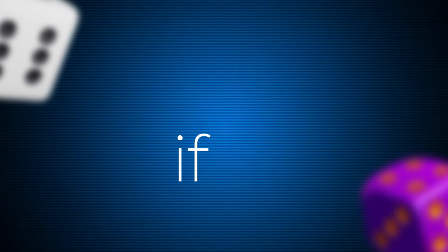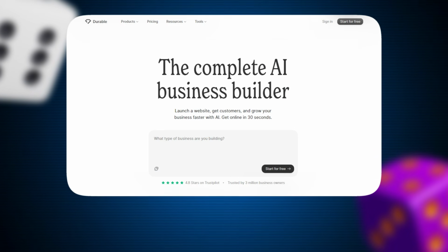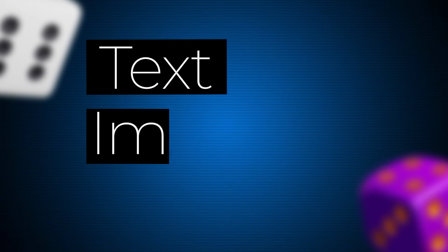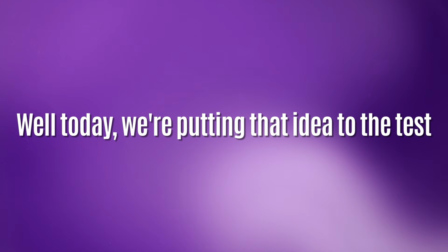Have you ever wondered if AI could build an entire website for you in seconds? Not just a design, but a real website with text, images, and structure already done. Well, today, we're putting that idea to the test.